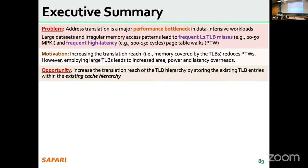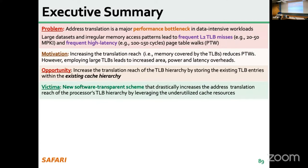We want to increase the translation reach of the TLB hierarchy by storing the existing TLB entries within the existing cache hierarchy. And we came up with Victima, a new software-transparent scheme that drastically increases the address translation reach of the processor's TLB hierarchy by leveraging the underutilized cache resources.